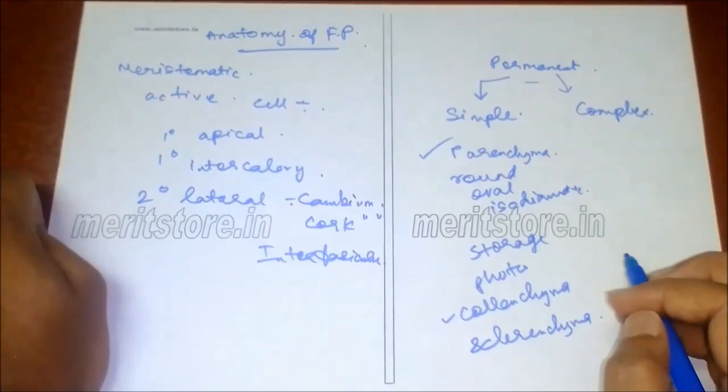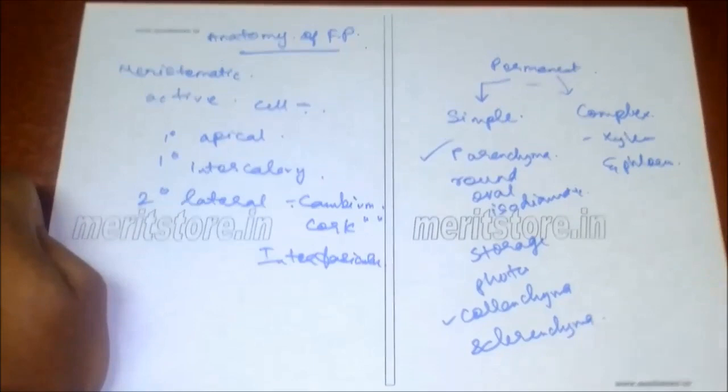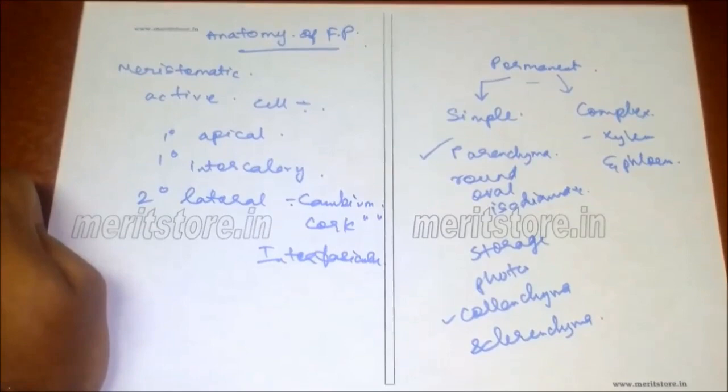Then comes the complex tissue. It consists of xylem and phloem. Xylem may be primary or secondary xylem. Primary xylem is of two types called protoxylem and metaxylem.